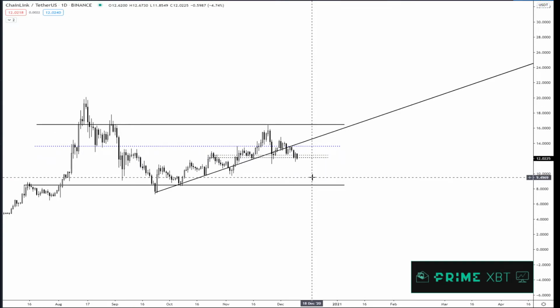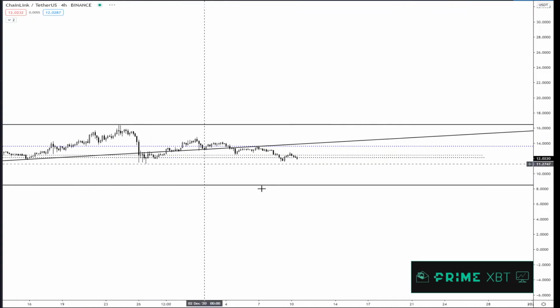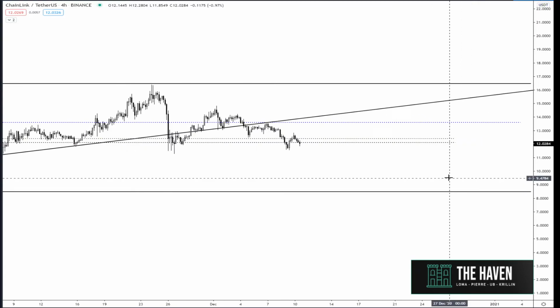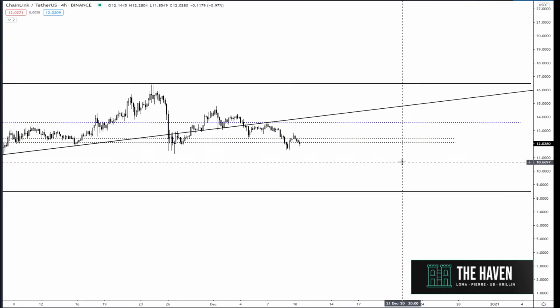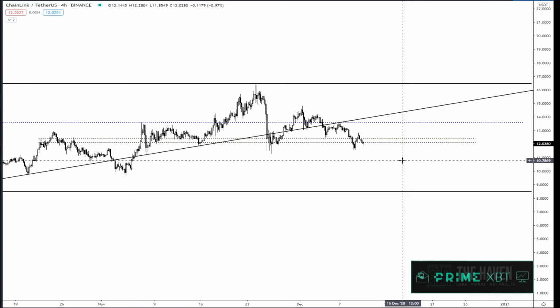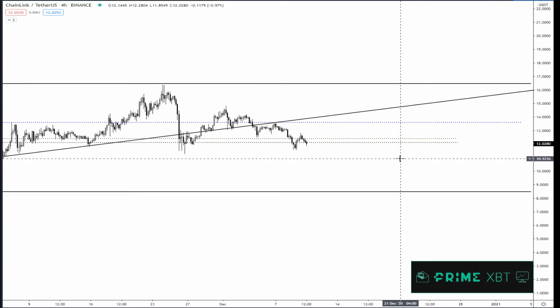Maybe we go down to sub $10. That would be nice. Maybe even $8.40. That would also be nice. But not really any trade opportunities here. I don't really like shorting Link because of how strong it can move, right? And I guess you could say that for quite literally any altcoin.